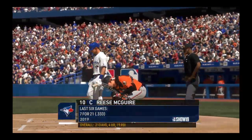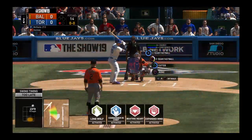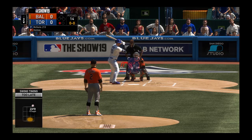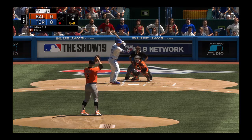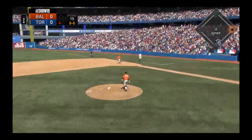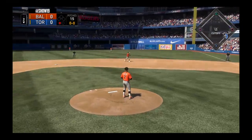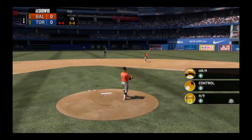Stepping into the box, Reese McGuire looking to stay hot. He's been a real threat at the plate the last week or so. Here comes the first pitch. Sent on the ground out to second. Perez throws it, and he'll whip this one over to first, and he gets his man for the second out.